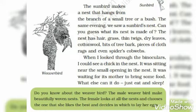When I looked through the binoculars, I could see a chick in the nest. It was sitting near the small opening in the nest. It was waiting for its mother to bring some food. What else can it do? Just eat and sleep, just like a baby. Yes, they are small chicks. They are going to eat and sleep until they are big enough to find their food on their own.